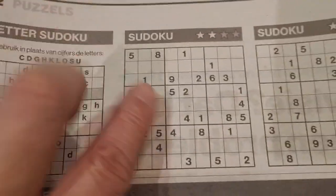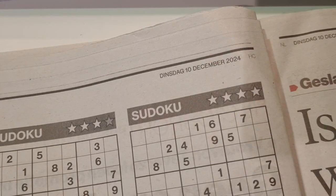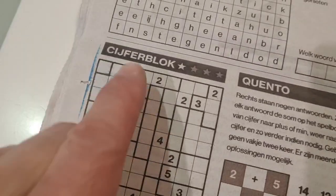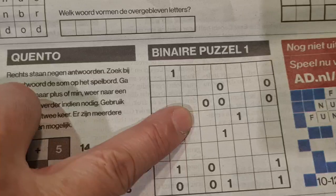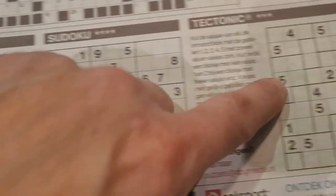In today's newspaper we have also an additional. Yes, the additional is back. 7 extra puzzles. Those puzzles are the letter Sudoku, 2 stars, 3 stars, and a 4 stars Sudoku. We have 2 jigsaw Sudokus, one with 4 stars, one with 1 star. In Dutch they call it Cyberblock, in Japanese Suguru, and the last puzzle is the binary puzzle. These puzzles I'm not interested in. Total of 7 extra puzzles. 4 of them I will solve not now, but in the evening. Now I will solve these 3 regular puzzles.